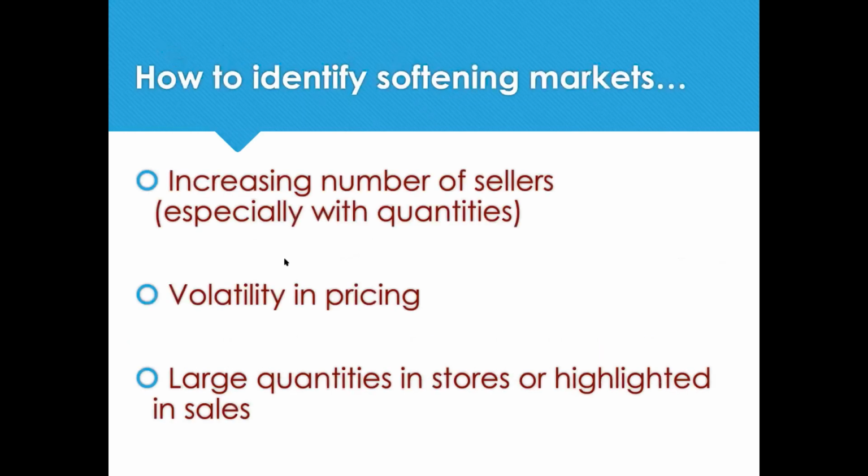So here are some ways to identify if a market is softening, and this is something that you want to use all year round. When you're looking at, should I buy more? Should I start to pull out of a certain product? You want to look at, is there an increasing number of sellers, especially if you see new sellers coming in with a lot of quantity, so they're kind of going all in. You're starting to see that the price is starting to move, maybe back up and down, but mostly in the down area.